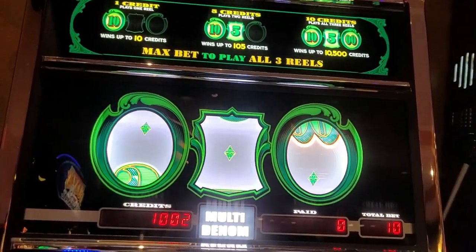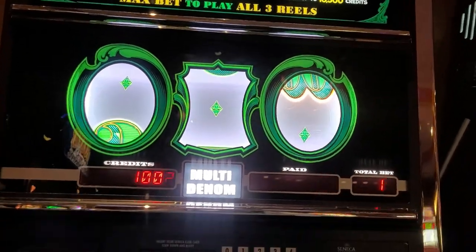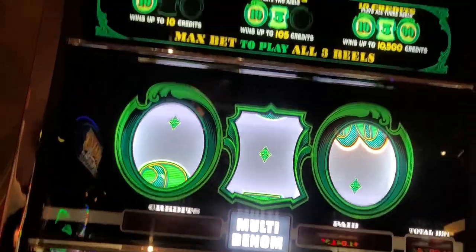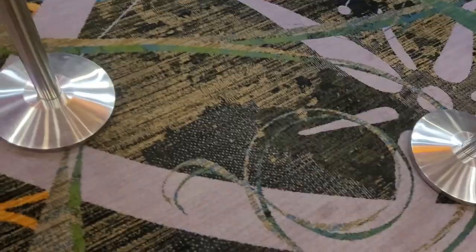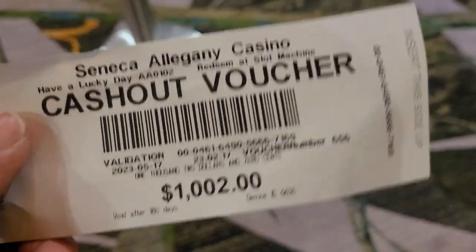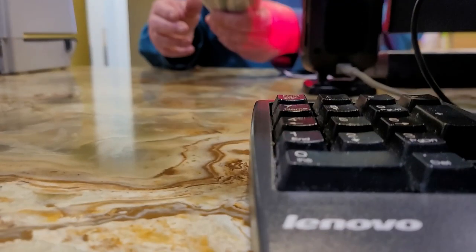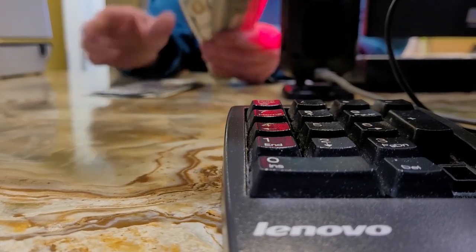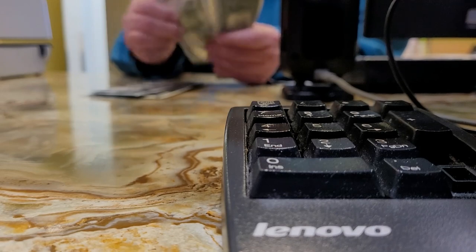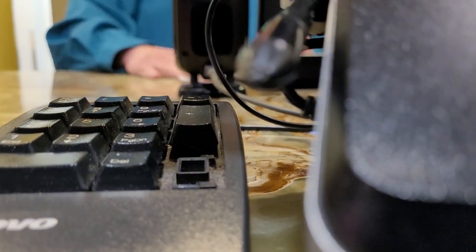All right, guys, I started off with six something. I'm leaving with over 1,000. That's called a victory in my book. This was the cash machine. Okay, 1, 2, 3, 4, 5, 6, 7, 8, 9, 1,000. 1, 2. Thank you very much. You too.